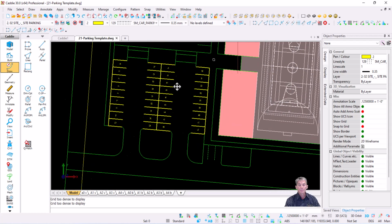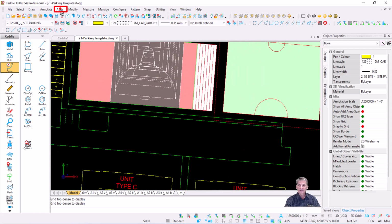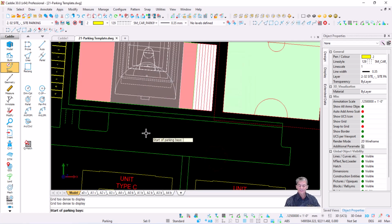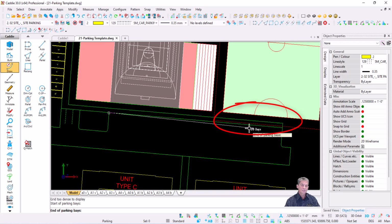What I want to show you, and maybe you did notice it if you look on the screen, is that if I go to my apps and I go to my Civil, and I go to the parking bay command, you will see that I'm going to start at 1 and I'm going to say OK. You keep everything the same, but if I say S for snap, indicate the start point, have a look on my pointer itself. It will tell you there's 5 bays, there's 8 bays, there's 13 bays. So on the pointer itself, Caddie will tell you.